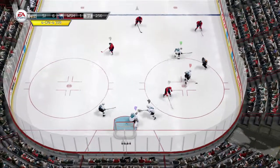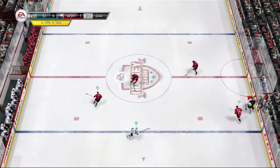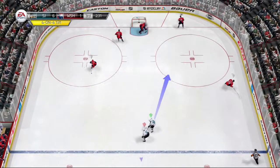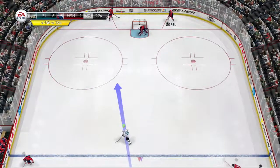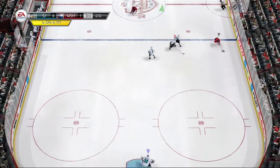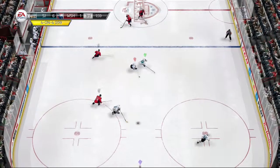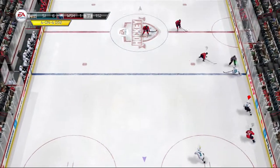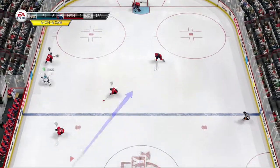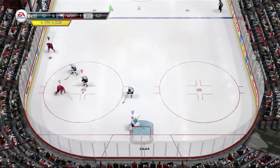Draw comes back to them in their own zone. Wapple. To Quick. Pass back. Tic-tac on that one. To Boss. Boss has given that puck away again. That has been a problem all night. One of the reasons they're behind. Quick. To Boss.